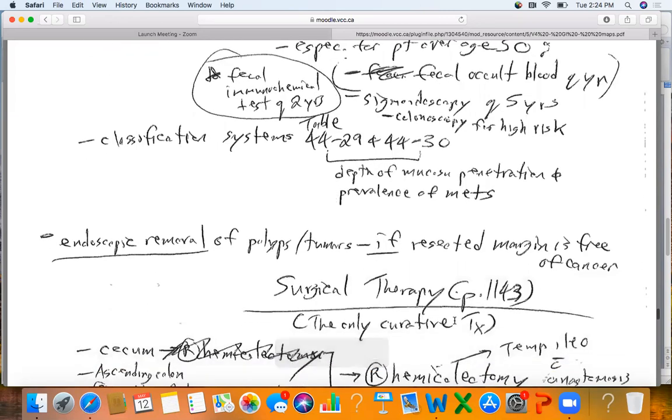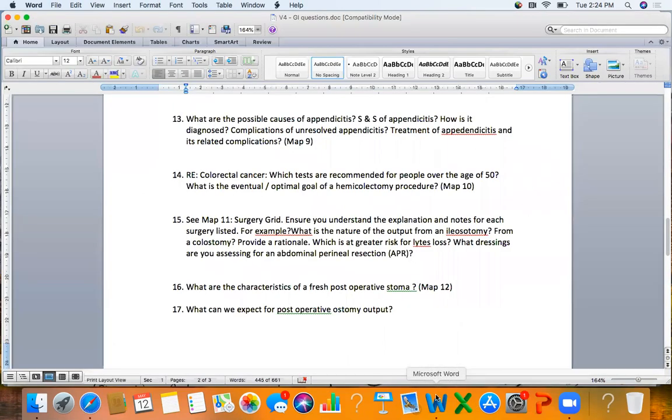So let's go to the next part of that question, because there's not a whole lot to talk about with what we just said. The next part of that question was, what is the eventual optimal goal of a hemicolectomy? Well, first of all, what is a hemicolectomy?